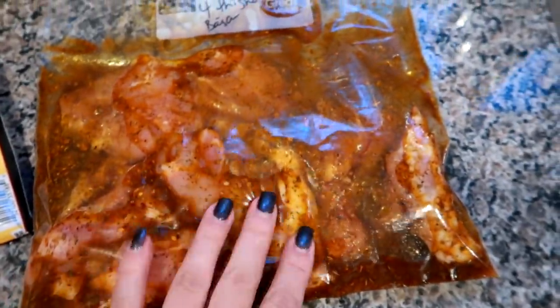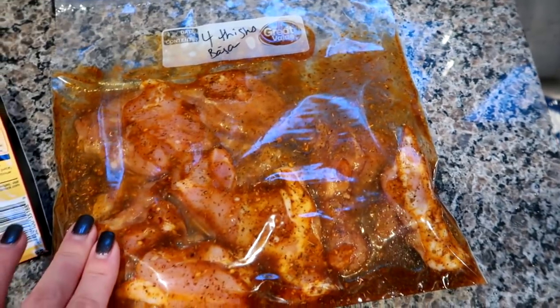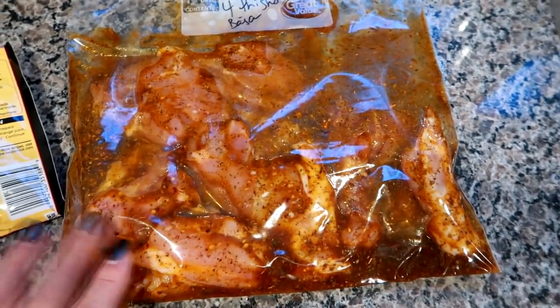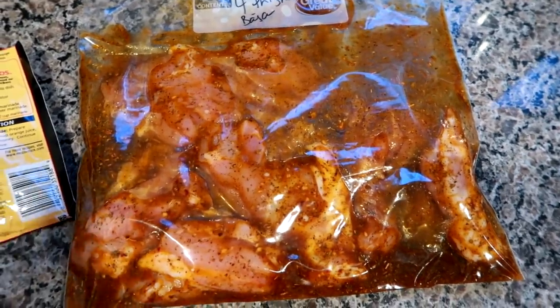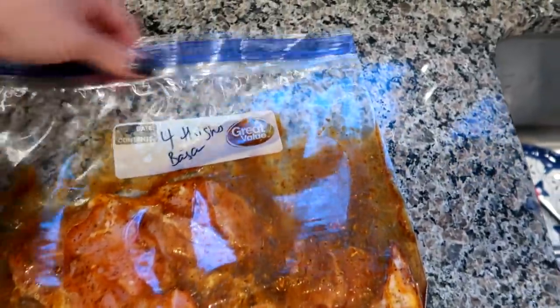And I have some boneless, skinless chicken thighs in here. I'm not a huge white meat eater as far as chicken, so I really like thighs. I think that they're really meaty and just really flavorful. So I've got the four thighs in here, and I'm actually doing this the night before.